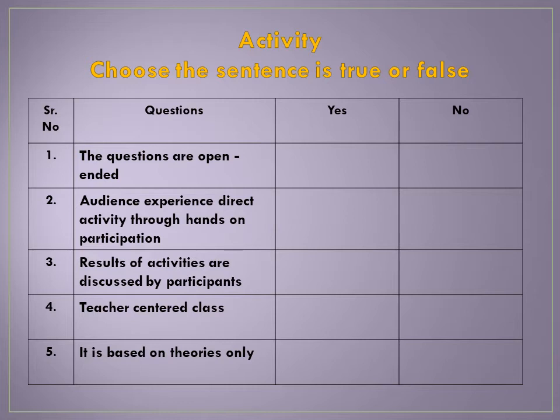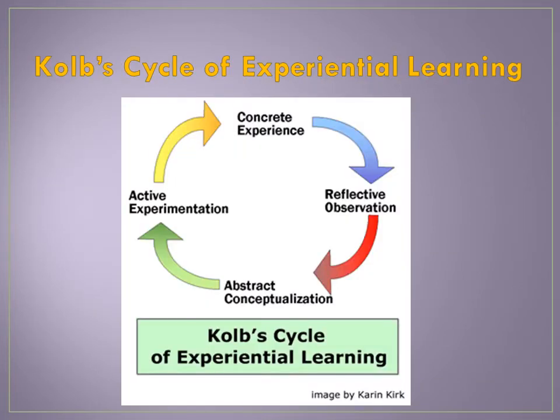The second question is: audience experience direct activity through hands-on participation. The third one is: results of activities are discussed by participants. The fourth one is: the teacher-centered class is oriented. And the fifth one is: it is based on theories only. Kindly check your basic knowledge about experiential learning and non-experiential learning, and then we move on to the next slide.